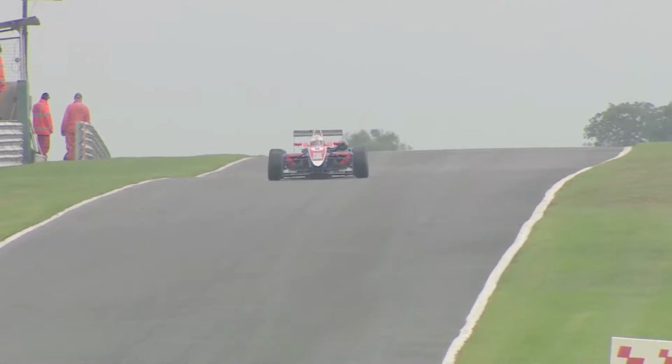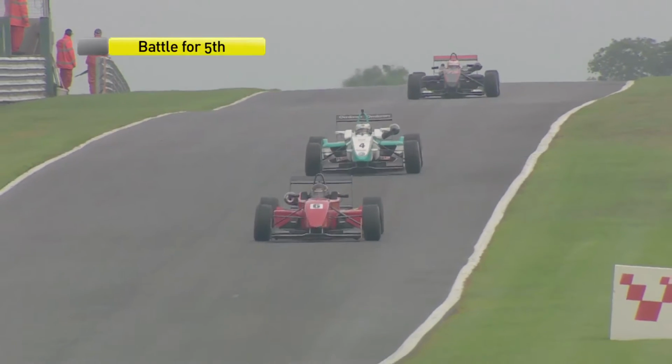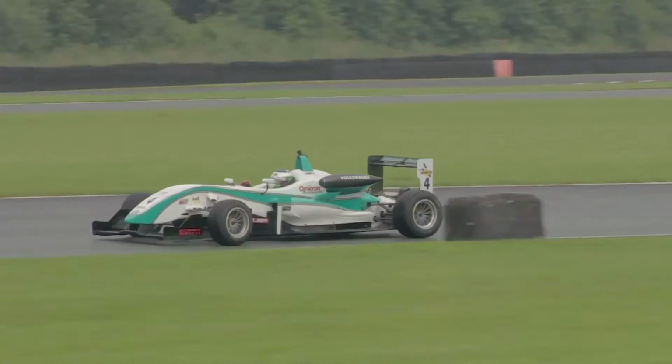Still as they were, still Oulton Lloyd out front, from George Line, then Shane Kelly, then James Heffernan. Further down through the order, it looks as though we've got some other squabbles going on. This is Mark Harrison, who is currently in 5th place. He's got Jacopo Sebastiani in 6th behind him, and Darryl Jones is not too far away as well.